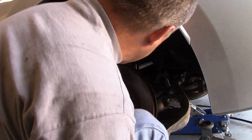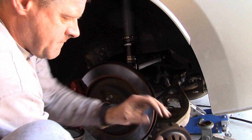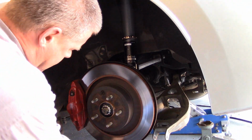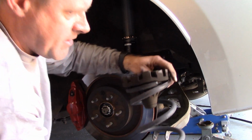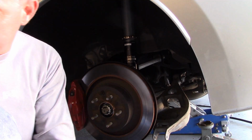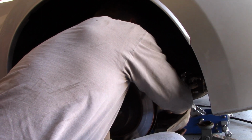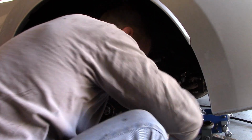And here's something I've learned. Up here you've got the top spring perch. There's about an inch of rubber in there that's isolating that. So when you're measuring how long your spring needs to be, you have to take that into consideration. If you forget about that, you're going to end up an inch too short. A lot of debris will get in this cup, so you want to make sure you clean it all out before you mount the new perch in there. Look at all that.